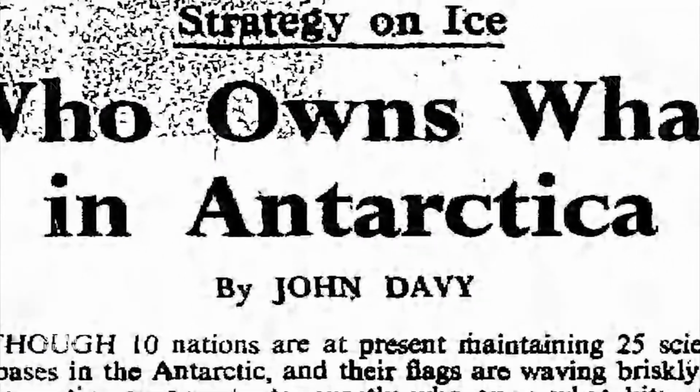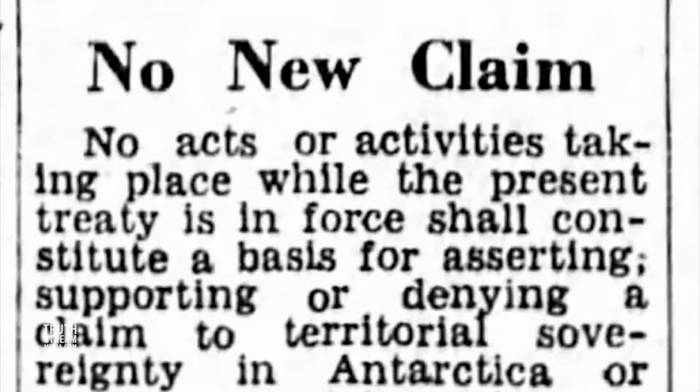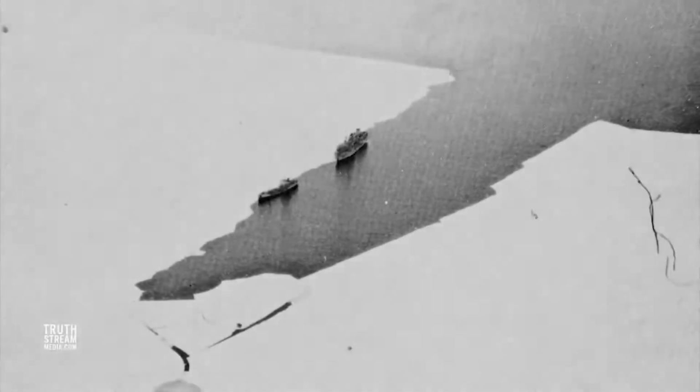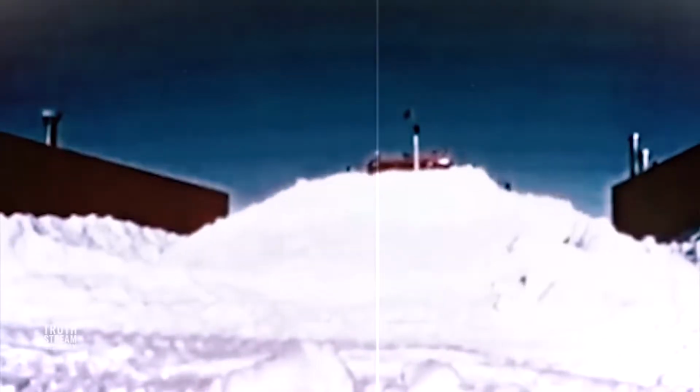Under the treaty, territorial claims are not addressed, though new claims are prohibited. With the status quo on ice, the U.S., British, and Russian installations remain like Antarctica's other secrets, frozen from political interference. But this form of peace can be deceiving and belie anything lurking just beneath the surface.